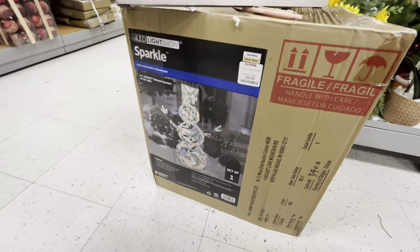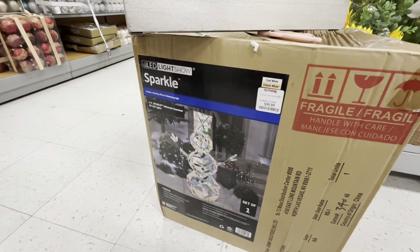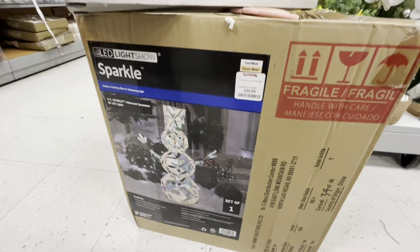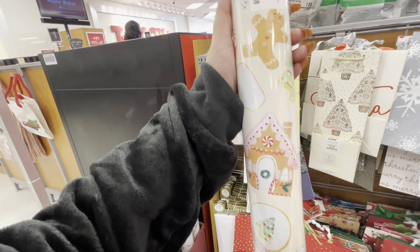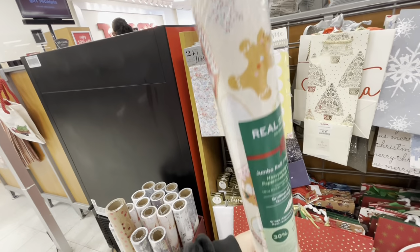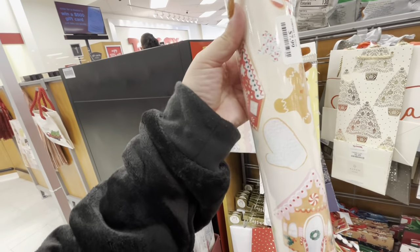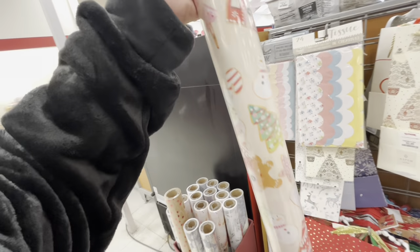Right, and then they have this snowman. Look, he's a 4-foot sparkle snowman with 80 LED lights, $100. So he looks like that. He's different. Look at this wrapping paper. Isn't it pretty? $7.99. It's a thick one, the jumbo roll. But look at the print. That's so pretty. I wanted to show you.